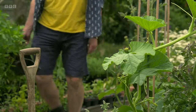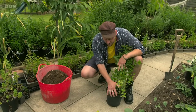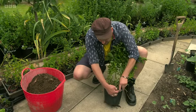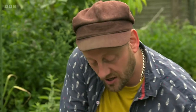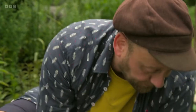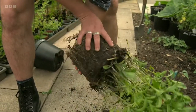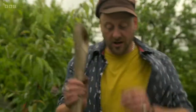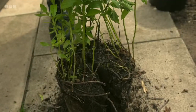So one good thing to know about mint, if you're keeping it in pots, is that over winter they can die off because the roots circle around the pot and end up being around the outside. So what we want to do is get those roots right into the middle of the pot. Okay, you can see there, the roots have really gone right around the pot. So we're going to take a spade and we're going to do the Pac-Man method. People of a certain generation might remember Pac-Man.